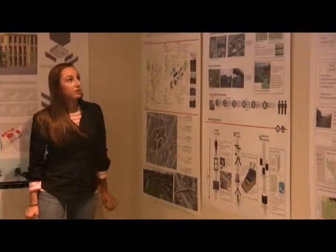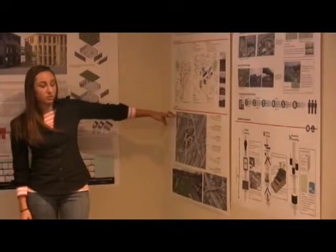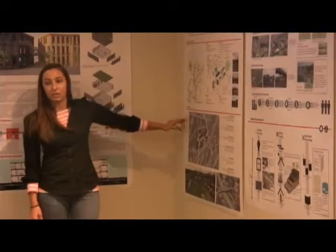So those were some of the strategies and principles I looked at. And then these are just some concept images of how to apply some of these things to Avondale.